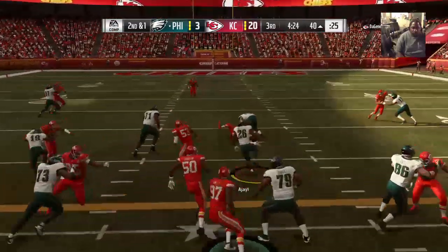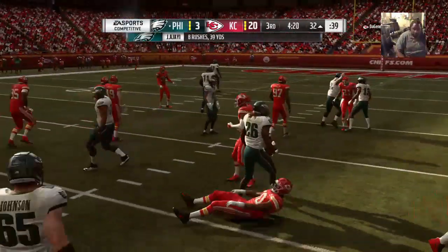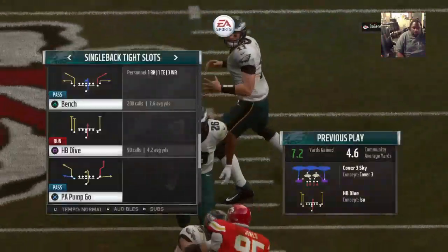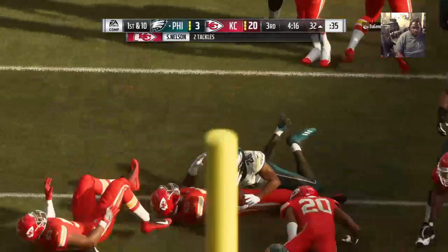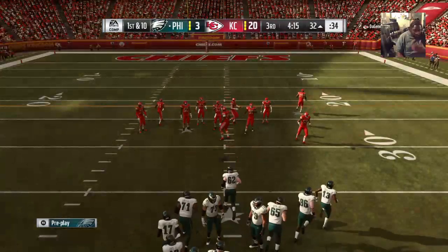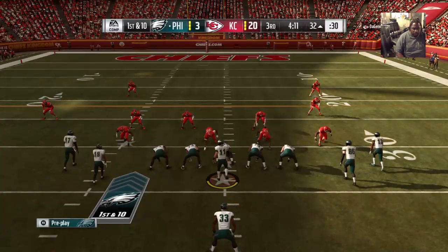They stay on the ground. Again, it's Ajayi. And he gets it down to the 32. It's an 8-yard pickup and leads to a new set of downs. Yeah, once more, strong running, excellent blocking at the point of attack. They've got a nice little drive brewing right here. From the 32 now, here's 1st and 10.